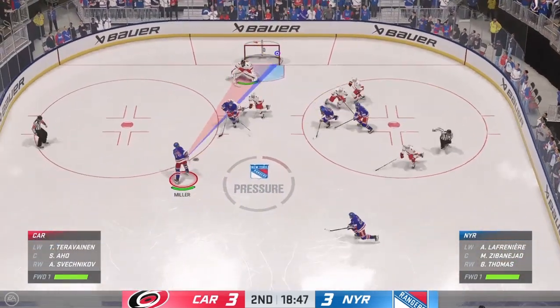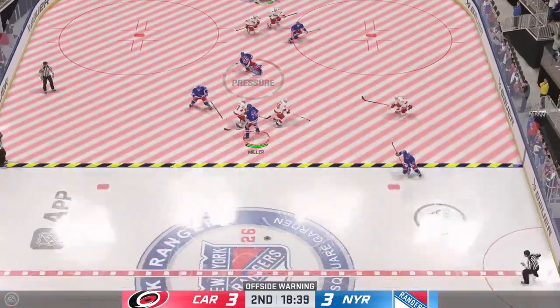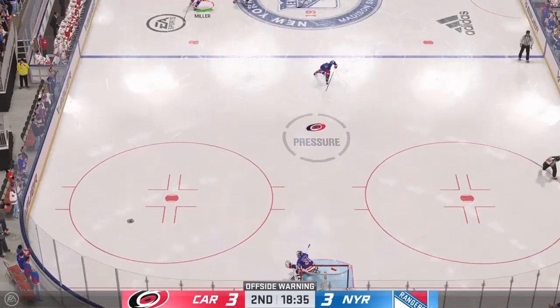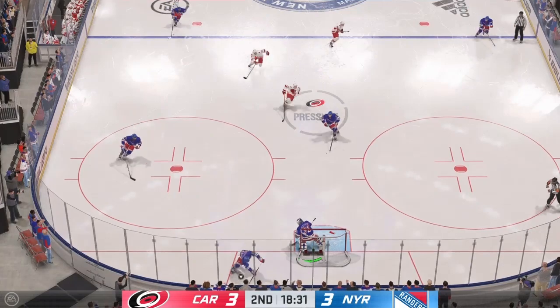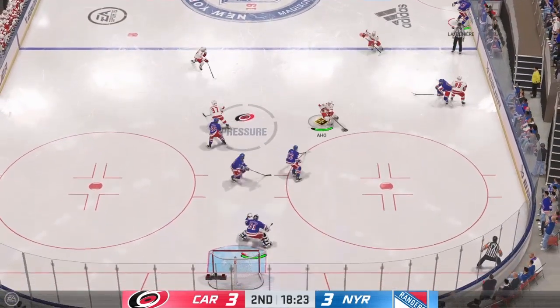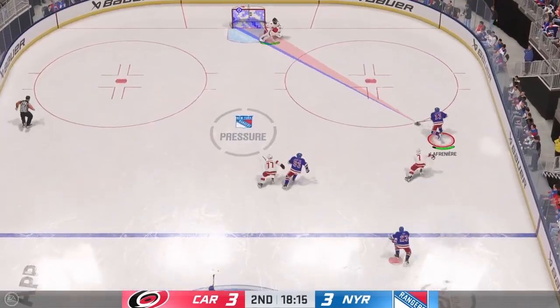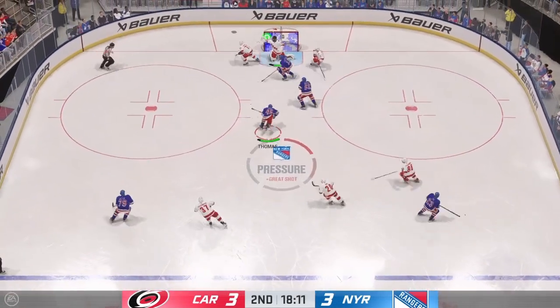Offensive zone faceoff, and he wins the draw. Scooped up along the wall by Zibanejad. And that slides right out to center ice. And now it's grabbed by Zibanejad. And that's taken away in the offensive end by Karabinen. And that's broken up. Quick feed to Zibanejad.